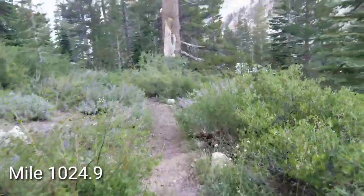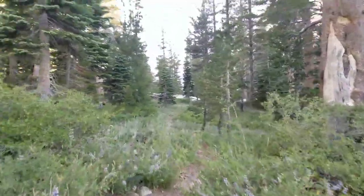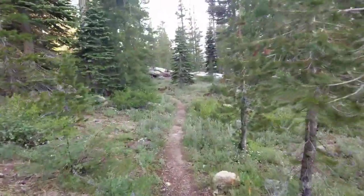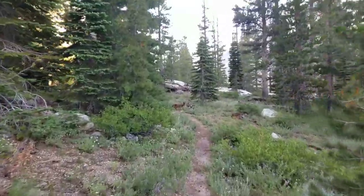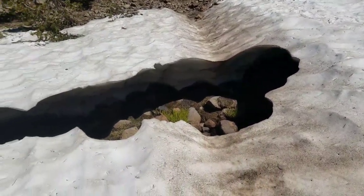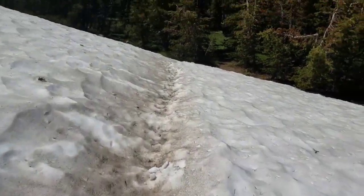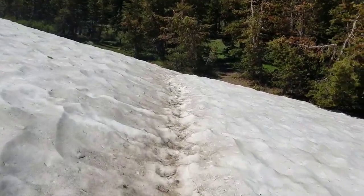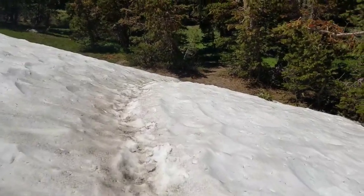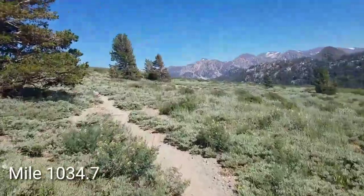Mile 1024.9. Still got snow bridges here in August. August 11th, I think it is. Still got snow. Crazy. Mile 1034.7.